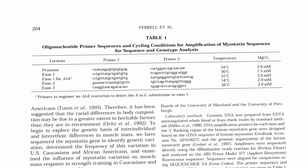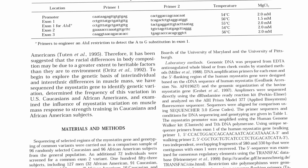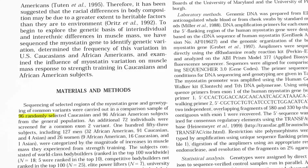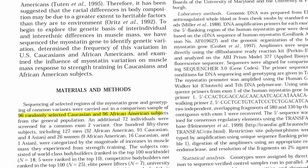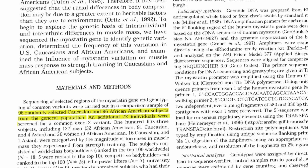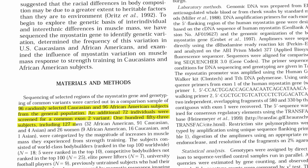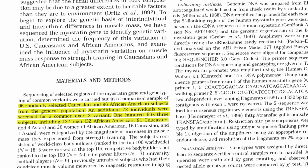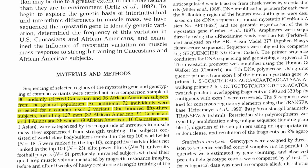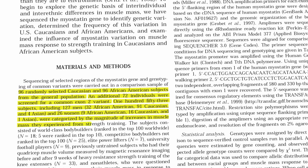So the subjects that were included in this study: sequencing of selected regions of the myostatin gene and genotyping of common variants were carried out in a comparison sample of 96 randomly selected Caucasian and 96 African American subjects from the general population. An additional 72 individuals were screened for a common exon 2 variant. 153 subjects, including 127 men, 32 African American, 91 Caucasian, and 4 Asian, and 26 women, 9 African American, 16 Caucasian, and 1 Asian were categorized by the magnitude of increases in muscle mass they experienced from strength training.